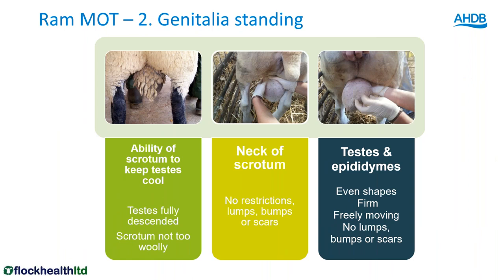So there's a picture of a scrotum, a very hairy scrotum. Actually, we want the scrotum to keep the testicles cool. I don't really want it to be that woolly, because I don't want it to overheat the sperm. I want to absolutely make sure both testicles are fully descended. If they're too high up in the body, then they're kept too warm, and we don't have suitable conditions for sperm generation and then sperm storage.